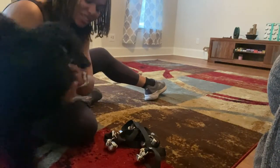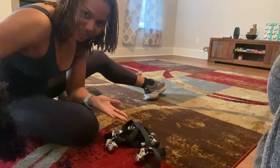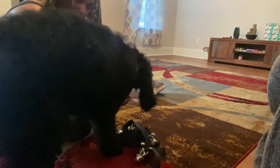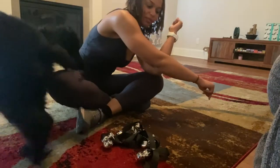And what's gonna happen is she's really uninterested with the bells. It's like not even a thing for her. So what I'm gonna do is, oh, she touched the bell. I give her a treat. Oh, she touched the bell by mistake. I give her the treat.